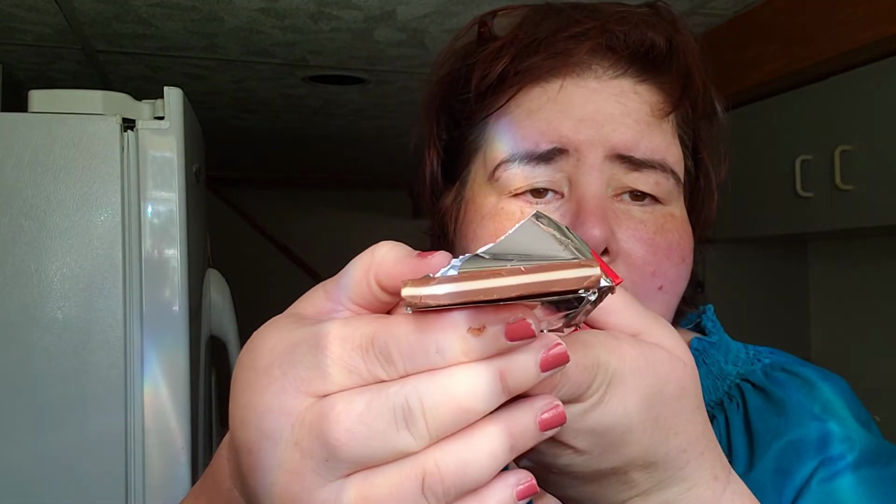Okay. You know those Andes mints? Look. It broke like that real easy. Very smooth. Creamy. Tastes like Nutella. But it has another flavor in there. It's really good, though.